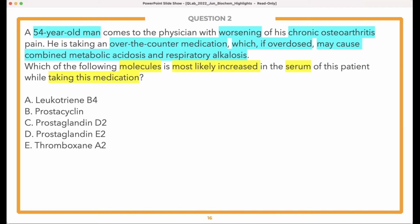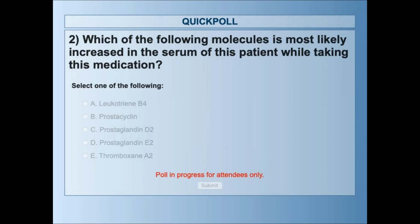Once again, we're going to start at the bottom and work our way up. E, thromboxane A2. D, prostaglandin E2. C, prostaglandin D2. B, prostacyclin. And A, leukotriene B4. So we're going to go ahead and open up that poll and let you lock in your answers. The poll has been launched, so go ahead and answer the question. Let us know which of these molecules is the magic molecule. Which one do you think is most likely increased in the serum of this particular patient while taking that med?